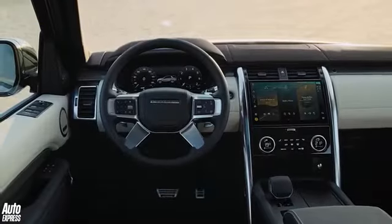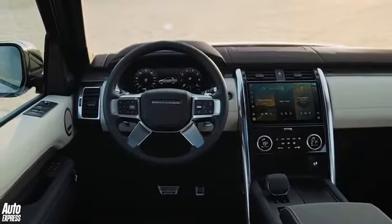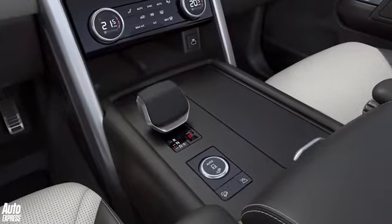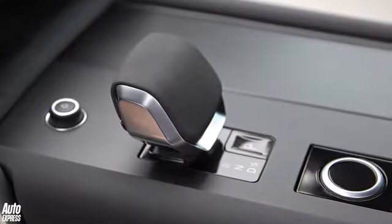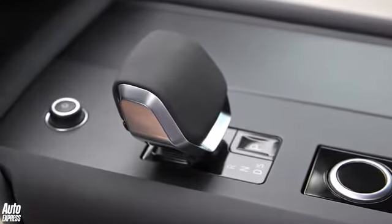The Discovery now gets a steering wheel that's been lifted from the latest Defender, but we think it's a shame that the gear selector won't rise out of the dash like a joystick in a sci-fi movie anymore. Instead, there's just a dreary looking lever.